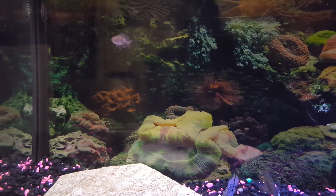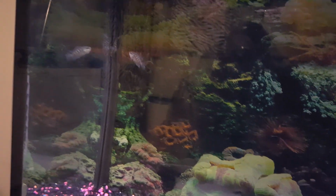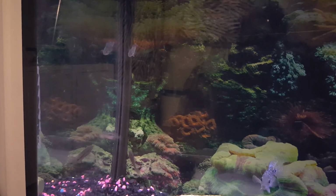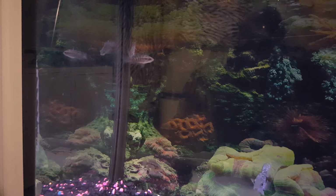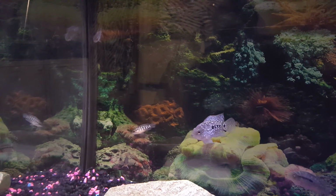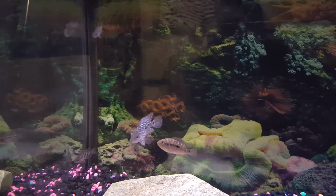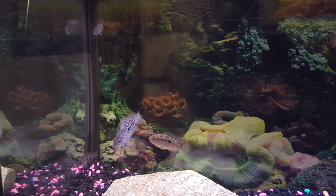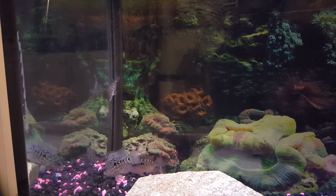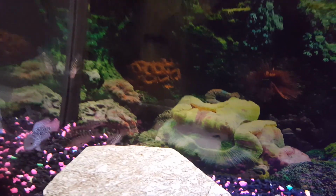Friday will be a week that I had them, so I got them last Friday. And all they do is just chase and bite the hell out of each other already at such a small size. I mean, they're literally a little bit bigger than the tip of my pinky. The Motaguencies and the Managuencies.